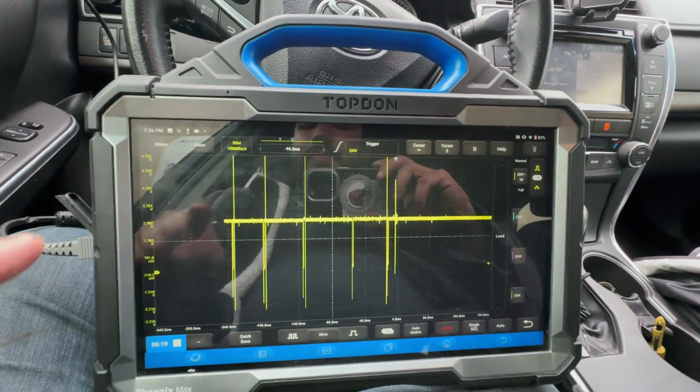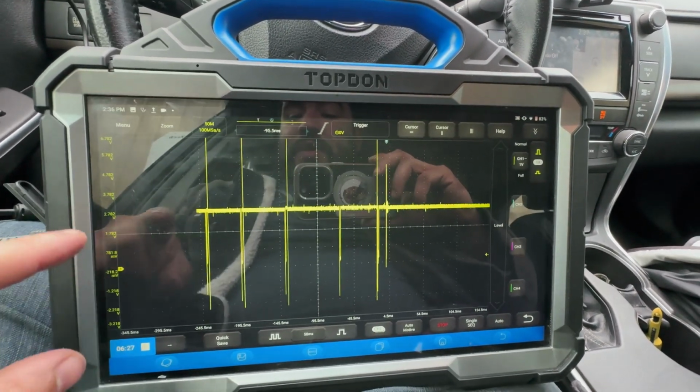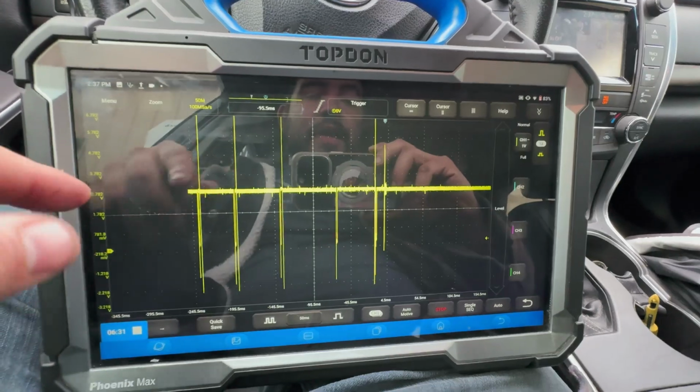But beforehand, before we go any further, I want to hook up to the trigger one and then see if we can see activity on the trigger while we have this one as well.